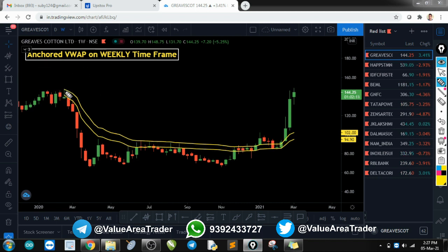Once I have this band, what I want to see is that the price is respecting this band as a resistance. As you can see, the price tried to go through from here, that is once. Then again it tried here, that is twice, and then it finally broke out.